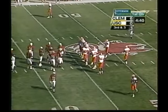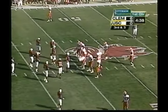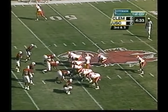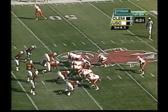Once again, Clemson running these plays without a huddle, but it's not a hurry-up offense, they just get to the line of scrimmage. Dantzler gets the call from the sideline, and here we go. Third down, 3.